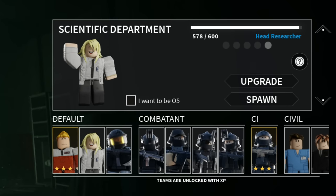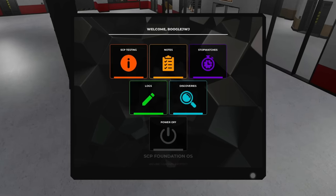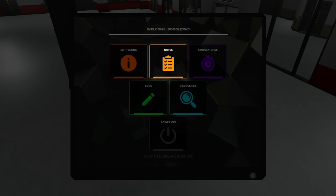In the scientific department team, you're now given a tablet. Unlike the admin department /O5 tablet, this tablet allows you to access the following: SCP testing, notes, stopwatches, logs, and discoveries. So let's go over to SCP testing first.